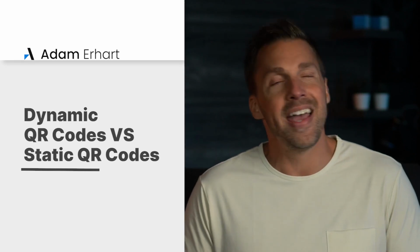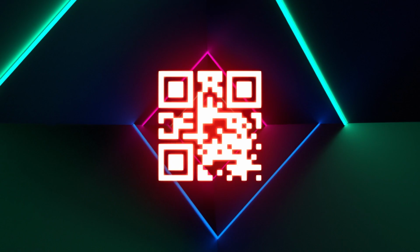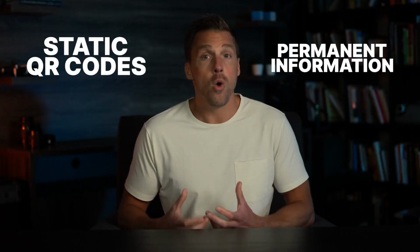Okay, one more technical aspect we need to cover before I share some use cases with you, and that's the difference between dynamic QR codes and static QR codes. When it comes to QR codes, they're really not that technical, but there is one thing that's important to understand to really get the best results from your QR code marketing, and that's how to differentiate between static and dynamic QR codes. The main idea is that static QR codes embed permanent information. What this means is that after it's been created, whatever content is linked to it can no longer be changed.